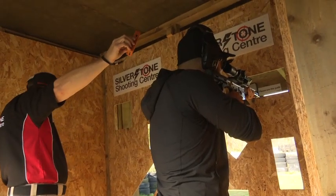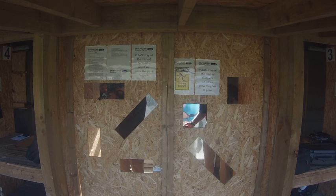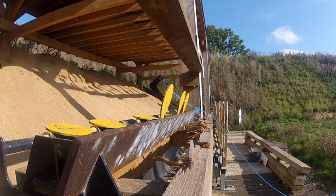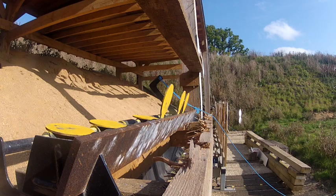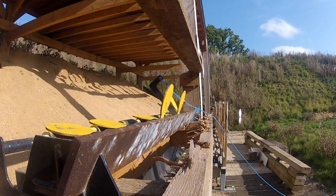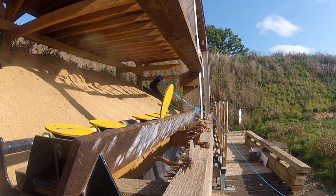He started well here, but I think he's lost his point of reference here. We're shooting high, low, then shooting high. Now he's shooting to the left of the target. Shooting low there. It starts to get to the point where you think you're hitting them, but you're not, and you start to get very frustrated. Last one.